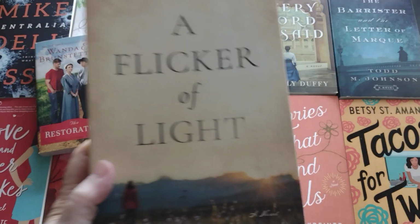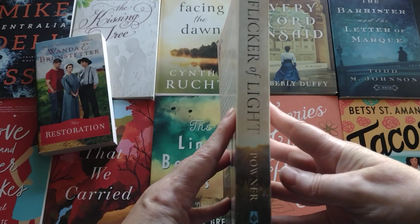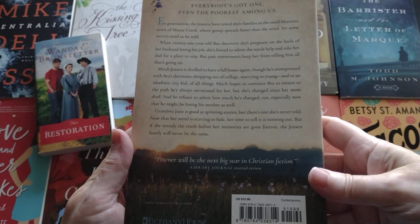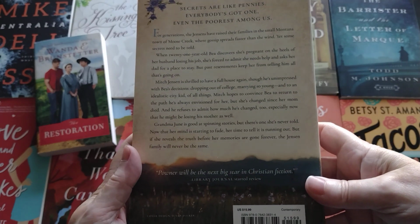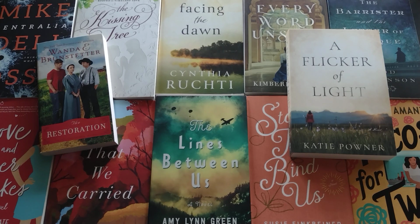Okay. And then I have A Flicker of Light. This is by Katie Powner. This is a Bethany House, and it is a contemporary fiction. Most likely a woman's fiction, but I can't say for sure. And A Flicker of Light I got as a separate purchase. That I got for $5.99.